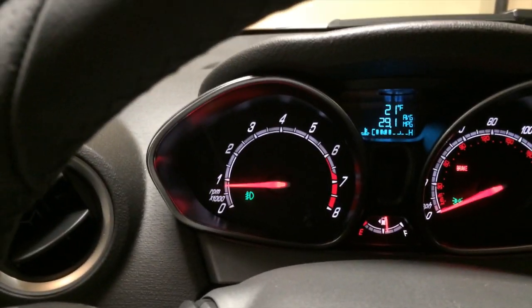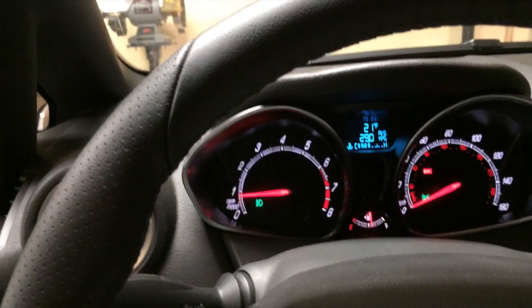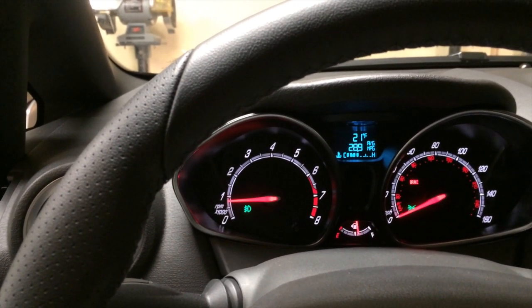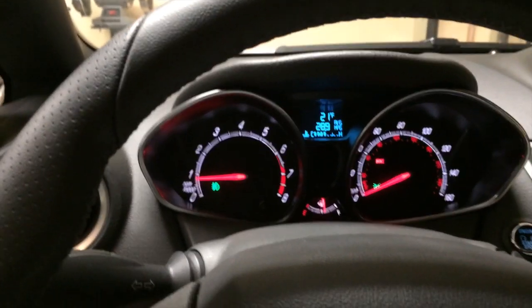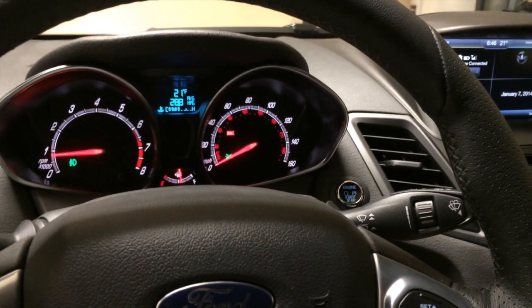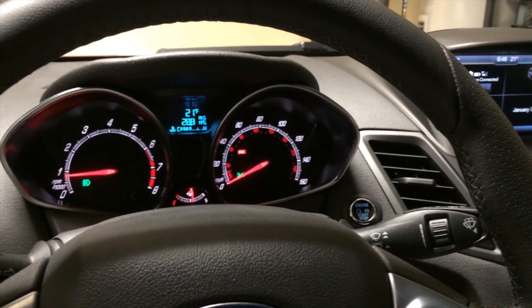I shifted between 3,500, 4,000 RPM probably in the first 3 gears, and then really short shifted 4th, 5th, and 6th. I think you could easily see 30 plus miles to the gallon in mixed driving if you drive like a sane adult. This car, though, begs you not to drive like a sane adult. It is insanely fun to drive.